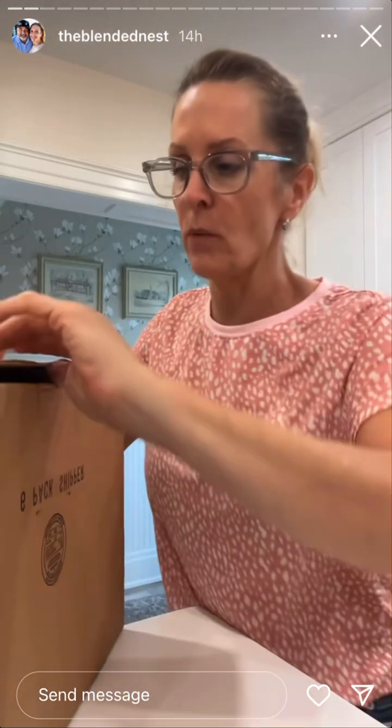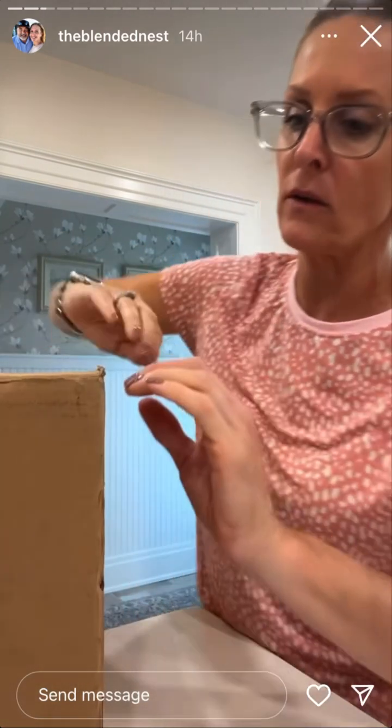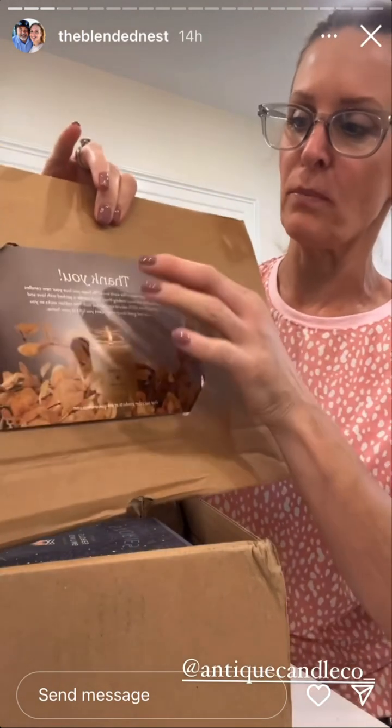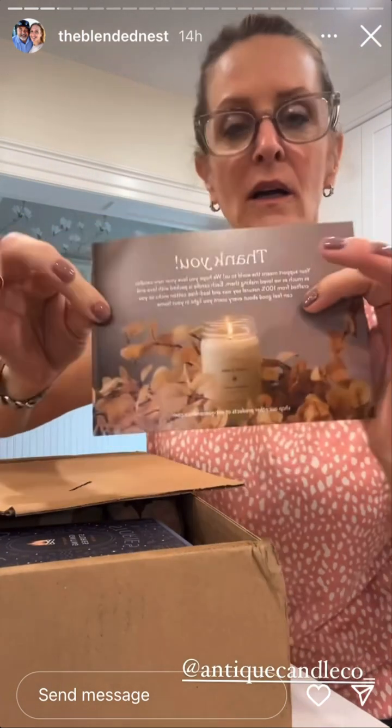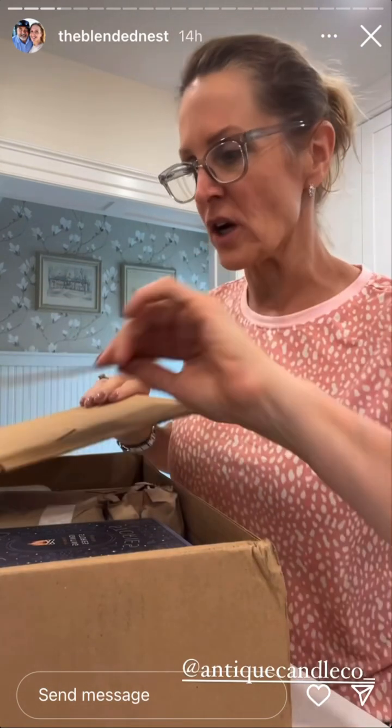So let's take a peek at what's in here. I haven't even opened this box yet, but I know what's in here because I got the email. Just a second. Oh, there we go. That makes it a little easier. In every box they always send a little postcard. It says thank you card, and then if you flip it over, it has all of the candle care instructions on it.